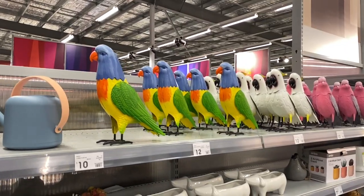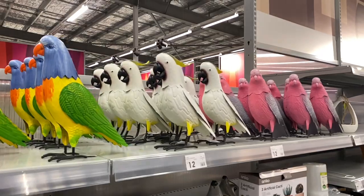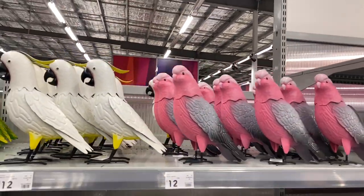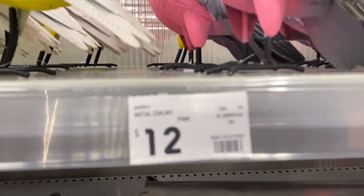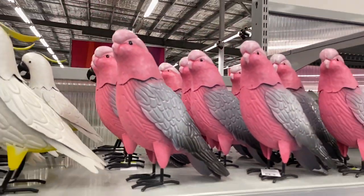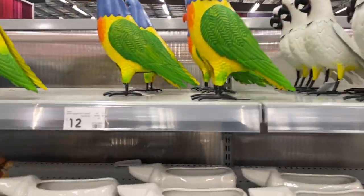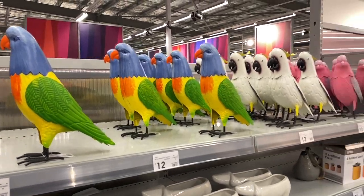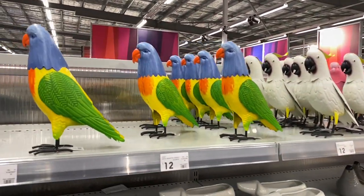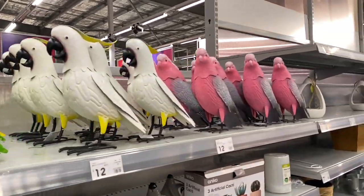So guys, I'm here at Kmart. Look at what I found. So these are the metal parrots. So there's the metal Galah, which is $12. That's the one there. And a metal Cockatoo, and a metal rainbow Lorikeet. That's the one, look at that. So I'll be grabbing some, and I'll do the review at home.